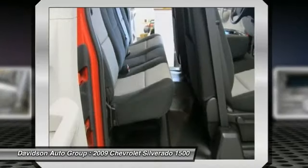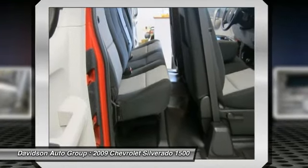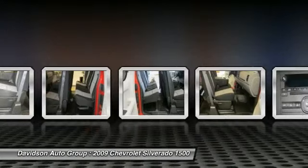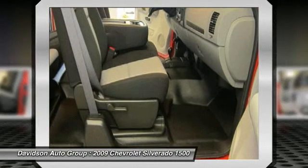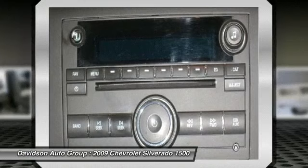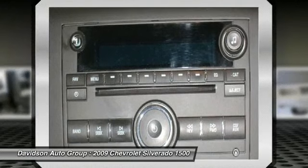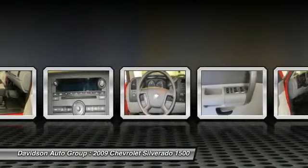J.D. Power power circle ratings, overall initial quality study, 4 power circles, predicted reliability, 4 power circles, www.jdpower.com. Approximately original base sticker price $29,200. AutoCheck, 1 owner, well cared for from U.S.